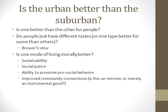Certainly it's not an intrinsic good, I don't think, unless you think it is, but you'd have to argue for that. And if it's an instrumental good, so it brings about a better life, however you define that, it's not necessarily going to do that. Some close-knit communities are quite terrible to live in because everything you do is known by everyone, and sometimes you just want to be left alone.